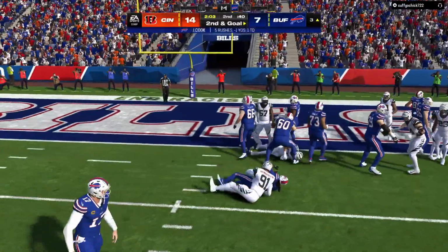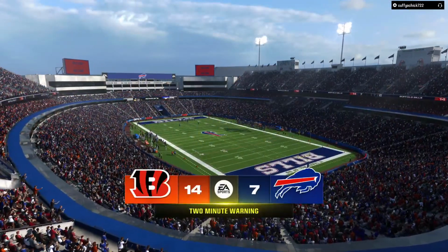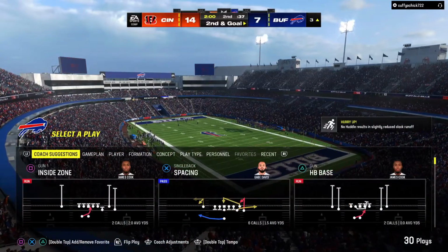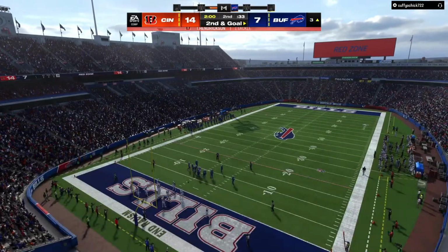Cook. And he is met in his tracks behind the line of scrimmage. We've hit the 2-minute mark of the second quarter. 14-7. A loss of 2 there. 2nd down.